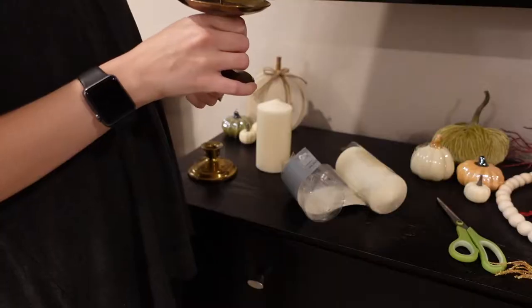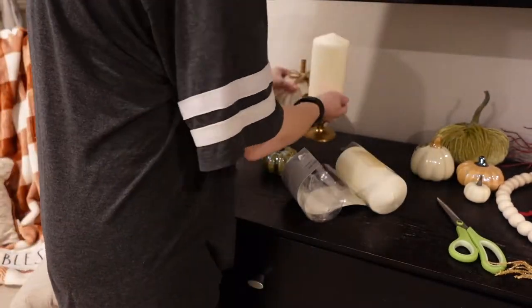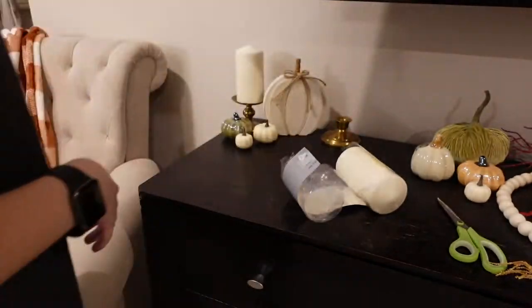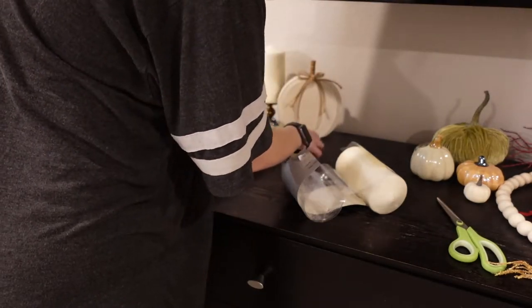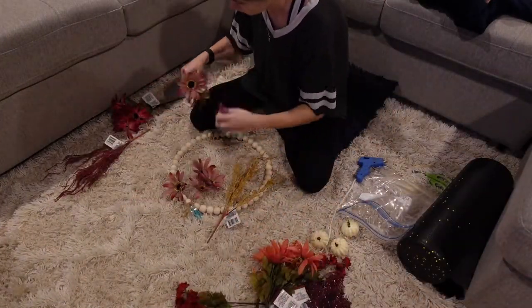The little plastic white pumpkins that you see came from Walmart last year. I also got that wooden pumpkin last year at Walmart as well. I have a couple of little ceramic pumpkins that I got from the Dollar Tree, and I have a little velvet pumpkin that I also got from Home Goods, and my brass candlesticks came from the thrift store.